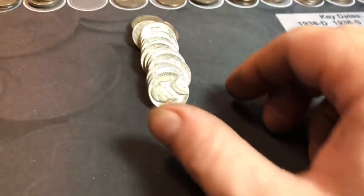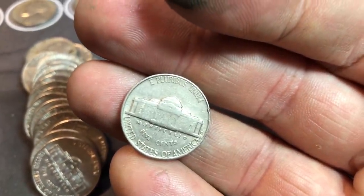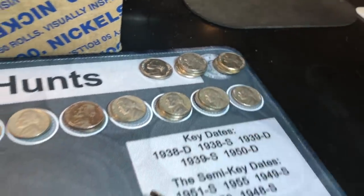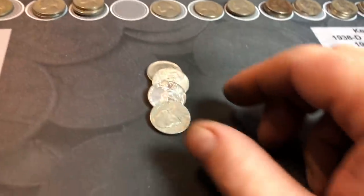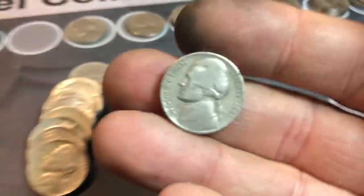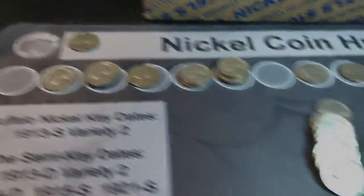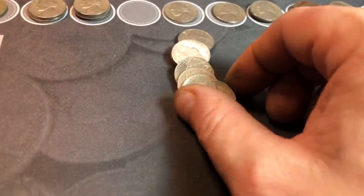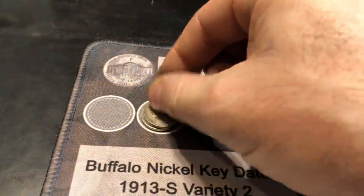Roll number 16, just another 1958 nickel, but it's also a Denver. Hoping for that Philly. We've already got it, but I could always use more. Roll 21 is going to yield a 1940, which we don't need, but I'll always take 40s nickels, and it's a 40 Philadelphia. Roll number 22, another oldie, a 1941 Philadelphia. Roll number 26, another oldie, 1940 Denver.